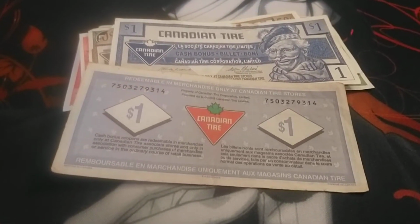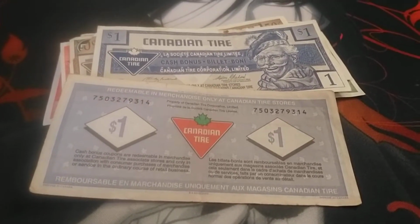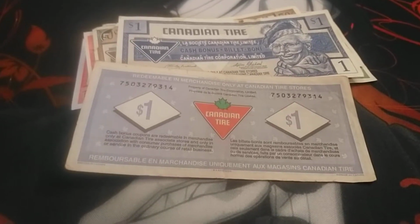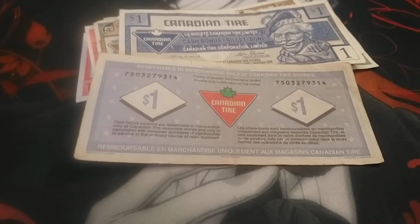This one is used as an advertisement. There's several charity events where they actually take in Canadian Tire money. So you can donate the Canadian Tire money, and then they use that to purchase or fund different things. Because a lot of people have these lying around their houses.